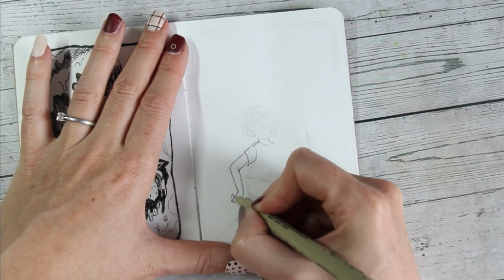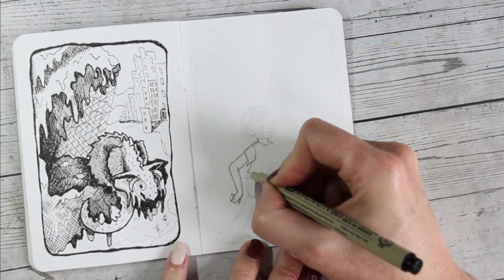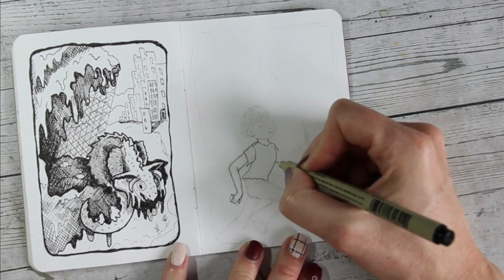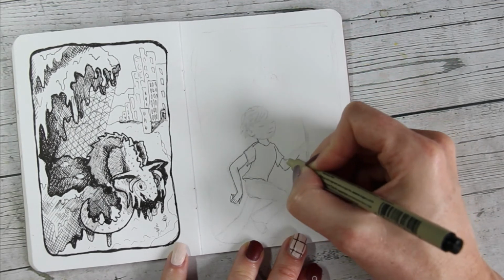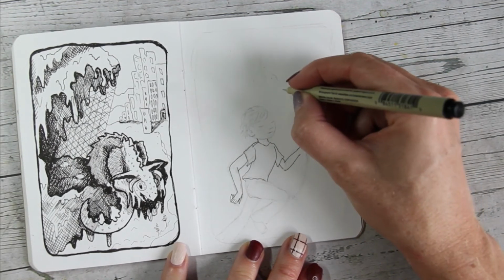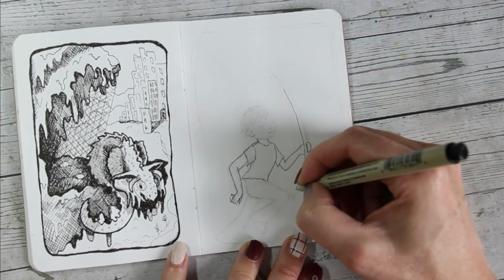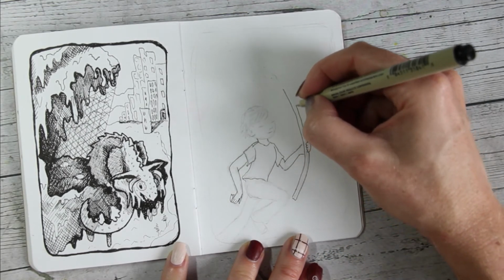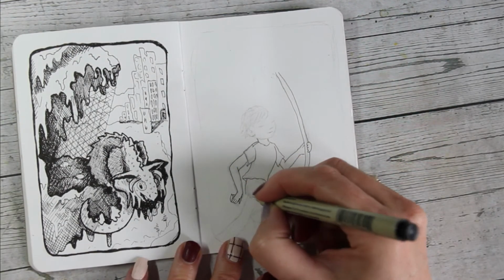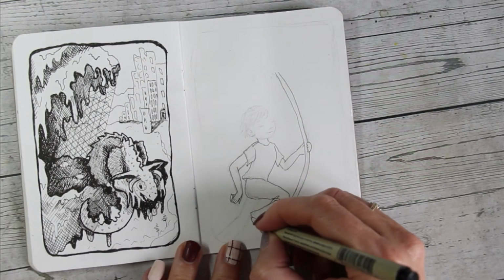I really messed up this hand, by the way, so I decided to just cover it. You can see it just really didn't work. I was a little bit too quick in putting my lines down. So the two words I'm following in this second illustration are scurry and dandelion. And I made a little sketch to start, which I didn't film. And I really liked the idea of this kid running with this really large dandelion that was sort of floating behind him a little bit.